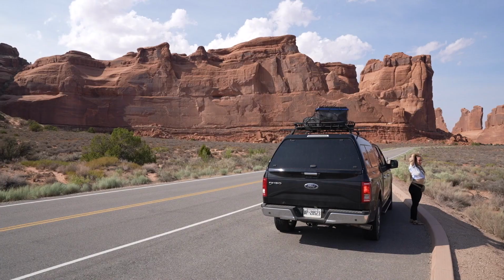Beautiful. Yeah, so we're gonna go for a drive around Arches. I actually got a pass so that we can visit multiple times. And there's a few other parks that we want to see too, but today, family drive through Arches. I don't know if we're gonna get a hike in, but we'll see. If we're not, we'll come back.